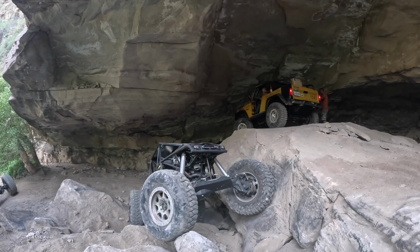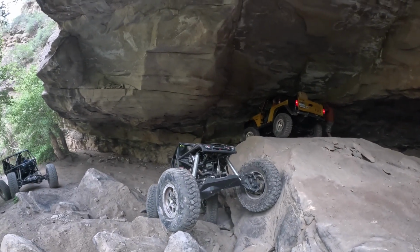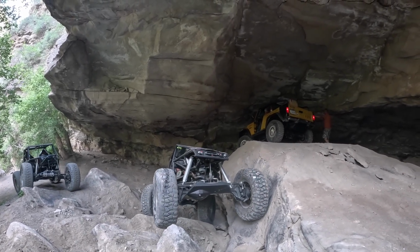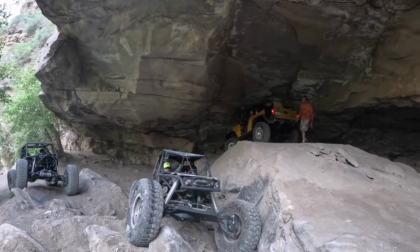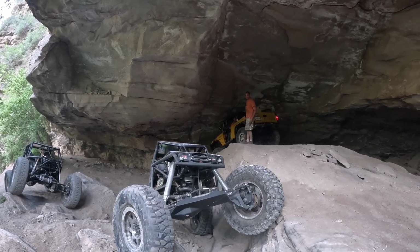As we make our way back down, we decide to stop at one of the alcoves we didn't hit on the way up. This big alcove has a few different obstacles underneath it as well. That's what's so great about this trail. There's just so many different optional lines through it. It just makes a really nice, fun, long day.